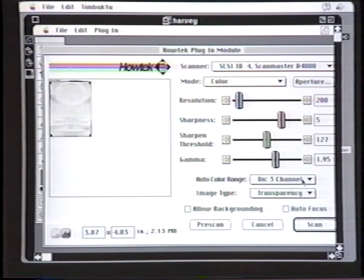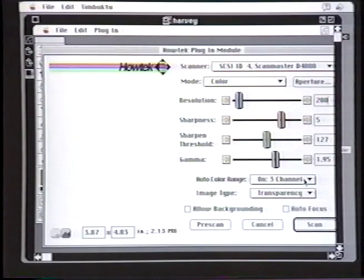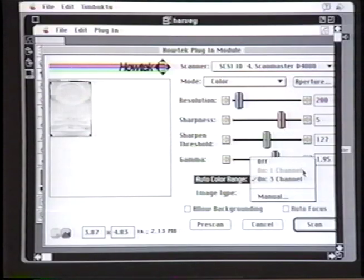And I have auto color range here. I'm going to be on channel 3 because I'm doing an RGB image. What this will allow me to do is automatically set my white point and my black point, working on a 12-bit scale. So I'm working from 0 to 4096 brightness levels. That's pretty important. Yes. I can turn this off, then I can manually set those numbers. But I'm used to working on an 8-bit scale, not a 12-bit scale, so I'm going to let the technology do the work for me.